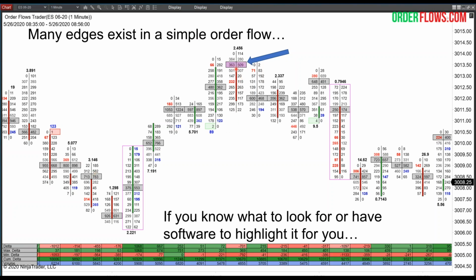Well, this one is telling me this is what I call a prominent point of control. That's why it's colored magenta, because it's telling me there's resistance in the market in this bar. And as you can see, the next bar, right, we opened up at 12. We traded up to where? Right to that point of control. Came off a little bit more, got within one tick of that area before selling off more.